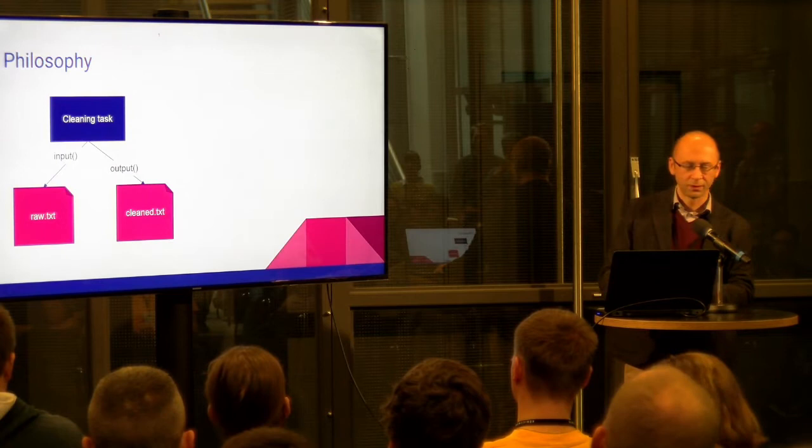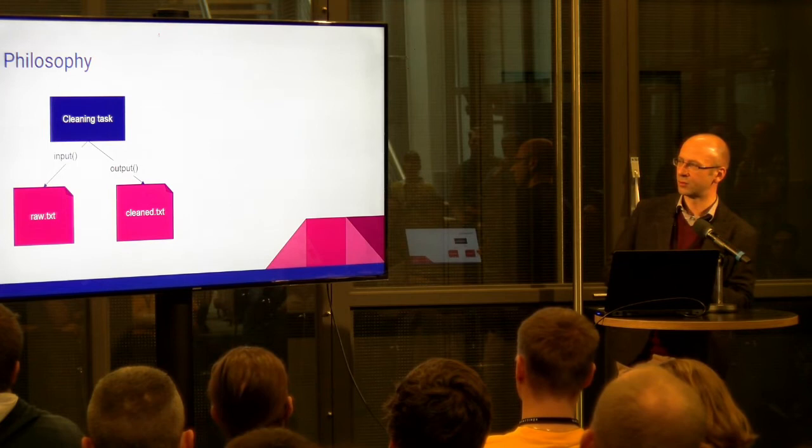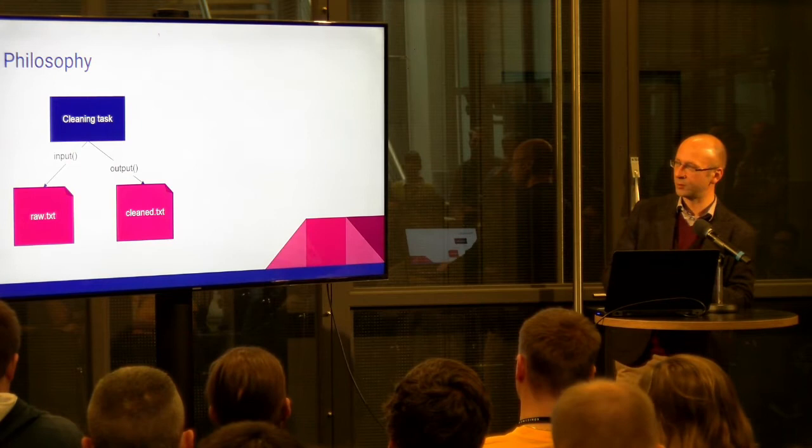So the philosophy of Luigi is that you have tasks, and every task has an input and it has an output. And the input and output is somehow persisted into either a file, a database, a Hive table, something like that, and you can define what the input and output is. And then you have tasks that depend on those tasks.